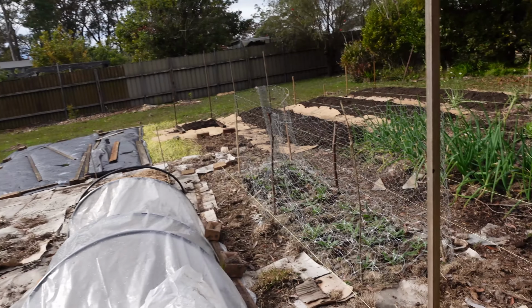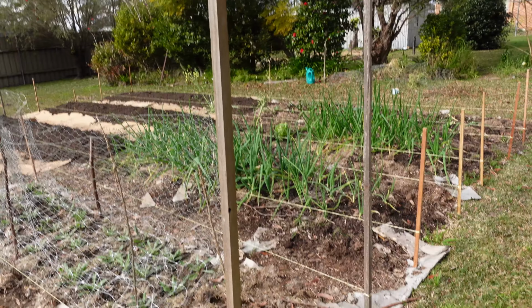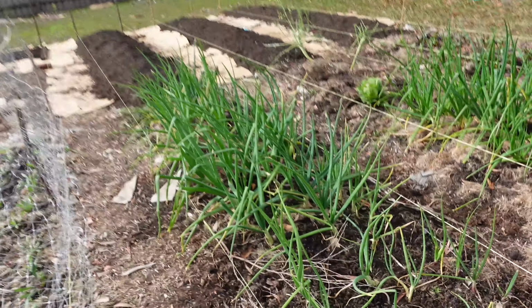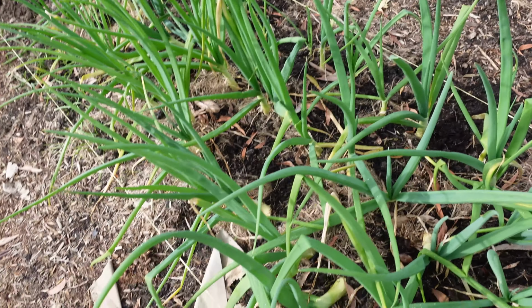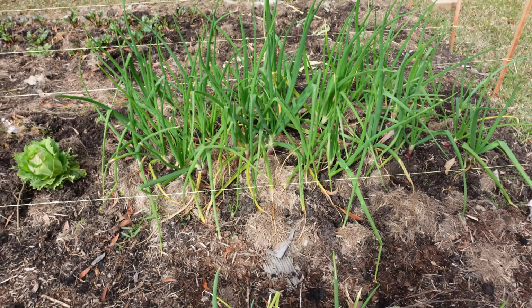I don't have much else planted except lots of cornflowers here, and all of my onions as well, which are not flowers, although they do flower, but these are hopefully going to be putting on a little bit more growth now that the weather is warming up, and we should have quite a few onions this year.